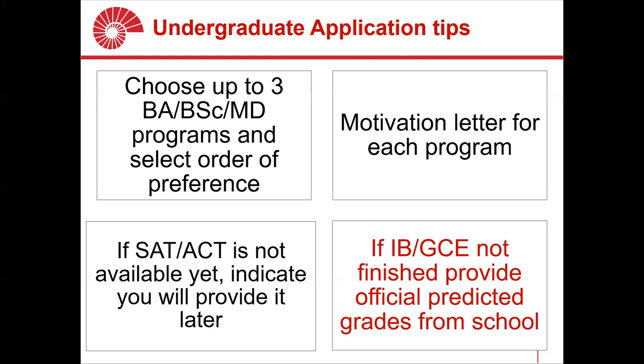And of course, you need to write a motivation letter that is tailored for each program that you're applying for. It can be almost the same, but you need to tailor it to the program applied for. For those who do not have the IB or A-level final grades, they can apply with their IB predicted grades or A2 A-level predicted ones. So our online application will allow you to add your predicted grades. However, when you choose the date, please insert the date of obtaining your predicted grades. Do not put any future date for the final exam, because the system won't allow you to add any future date.